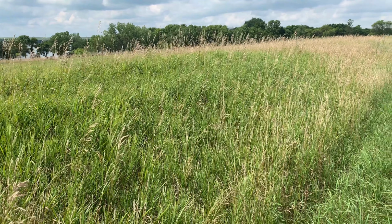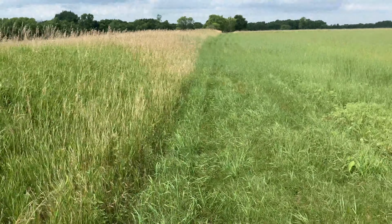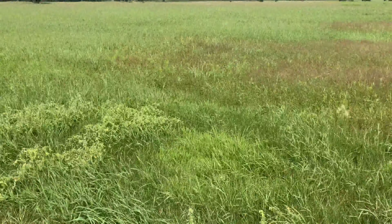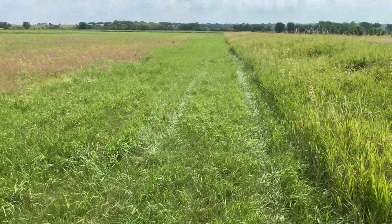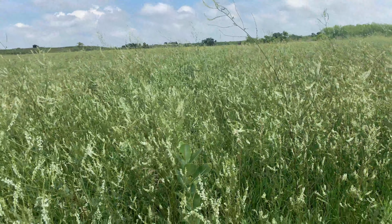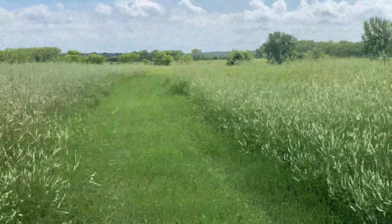The Prairie Trail goes from tall grasses to much lower ground cover. It's like a field of white.